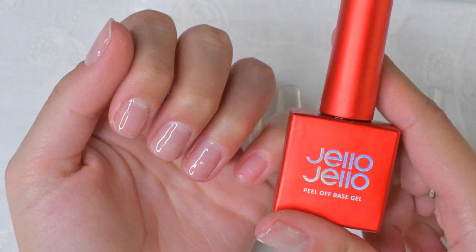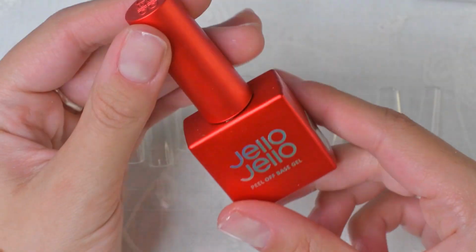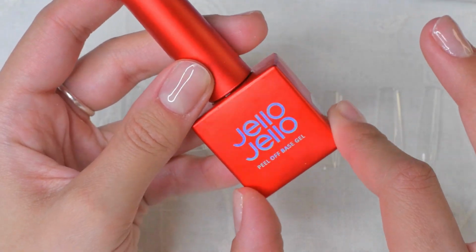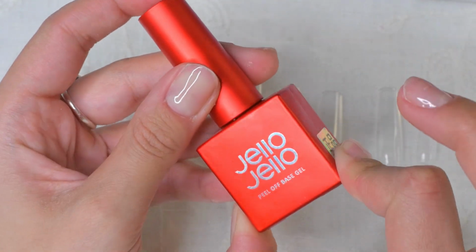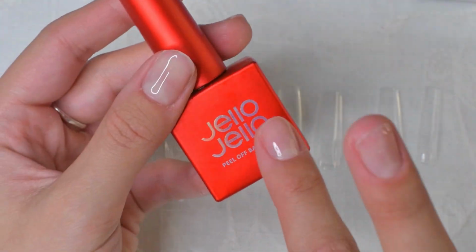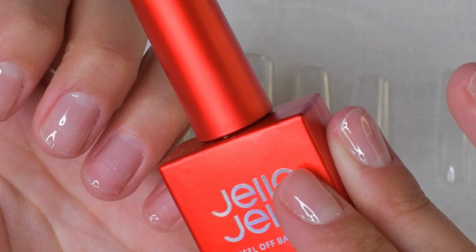And then I actually put a layer of my Jello peel off base coat over my regular base coat. That's what I've been doing now, putting my peel off base coat over my regular gel base coat. And honestly, my nails are feeling stronger and thicker than they've felt since I started doing my nails and using peel off base coats. So I definitely recommend, if you're struggling with getting the Jello peel off base coat off, that you use a regular gel base coat underneath it. But yeah, I put that on because I like peeling off my nails. I'm too lazy to wait half an hour for them to soak off.